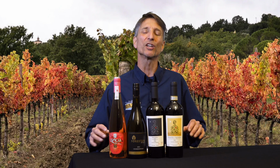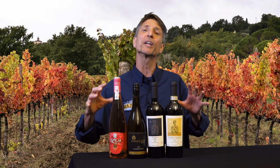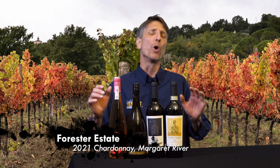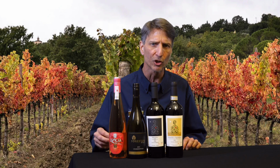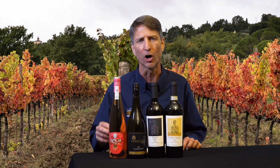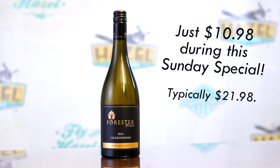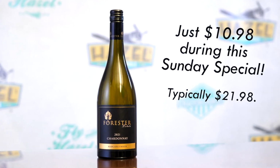Next up, we're heading to the west coast of Australia. We're in Margaret River for the 2021 Forester Estate Chardonnay. What can I say? This is a ripping good Chardonnay. This has it all. Up front, I got this in the glass and immediately just got whacked in the face with these beautiful, ripe, tropical and citrus fruits. Pineapple, star fruit, preserved lemon.